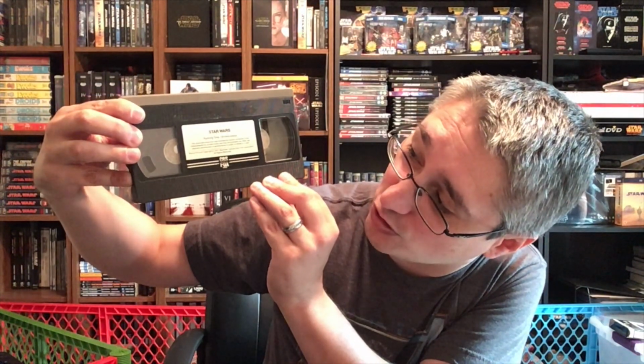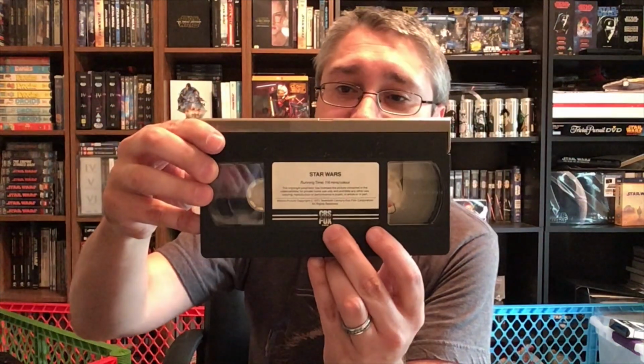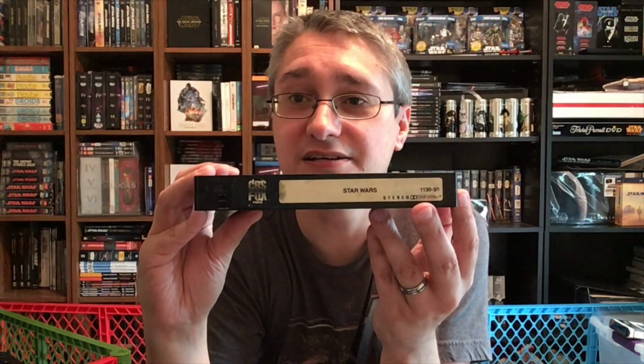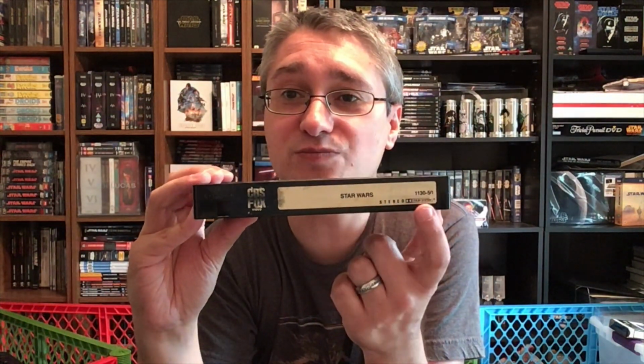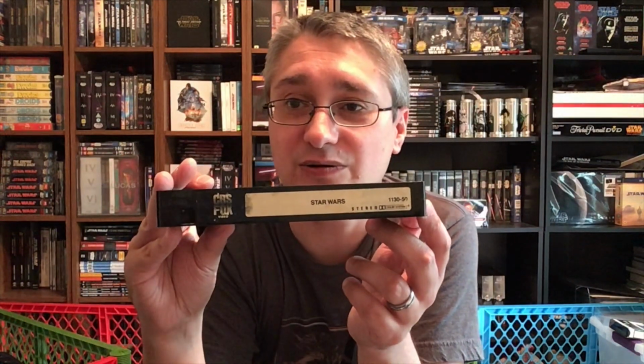The actual cassette, again, sort of that black and brown combination here. Star Wars, runtime, copyright, stuff there. CBS Fox. CBS Fox Video, Star Wars, product number, stereo, Dolby System, right there.